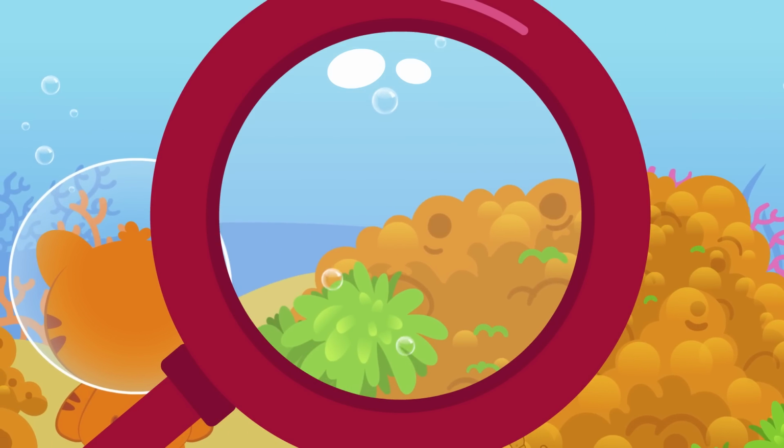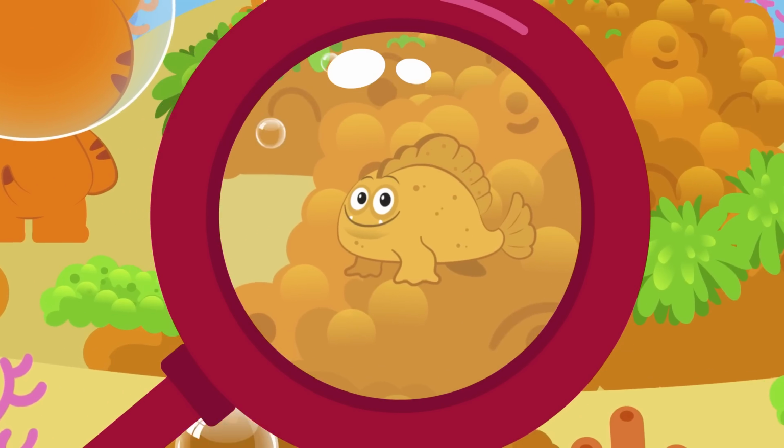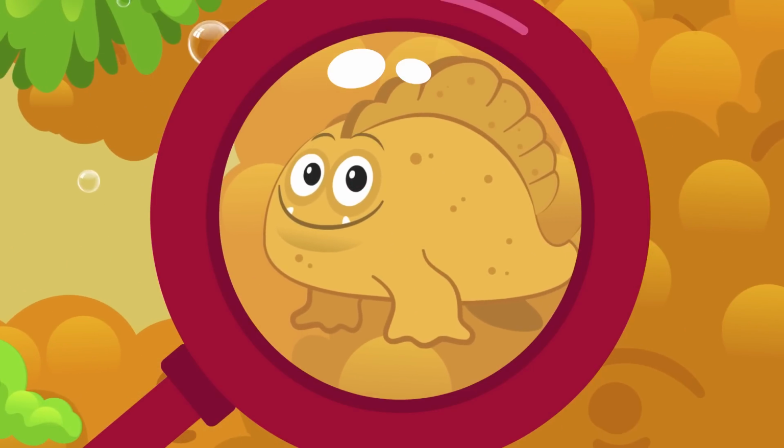Frogfish have a great disguise. Their bodies help them blend in and hide. Wait, look, there's some coral. Did it blink? Look closer. Frogfish, wow, do you win?